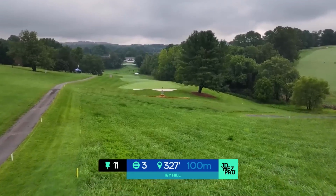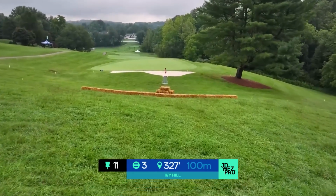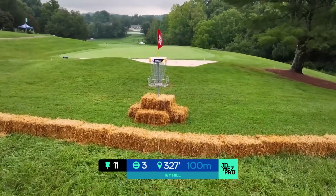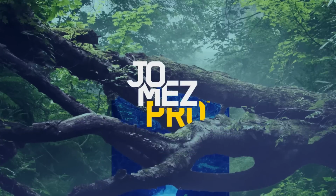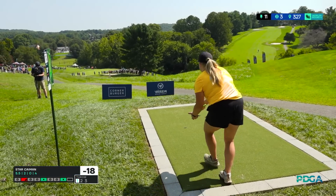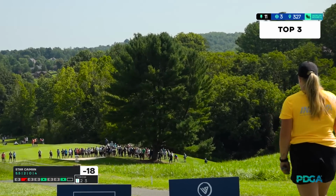Hole 11, we just watched Kristen play. It's 327 feet, but downhill plays more like 280? 282. Yep. I like the exact measurements we have here in the booth using our highly efficient tools. Yeah, there's an algorithm, actually. There's an out of bounds hazard on the deep side, so you want to make sure you come in not too hot. It's not safe back there.